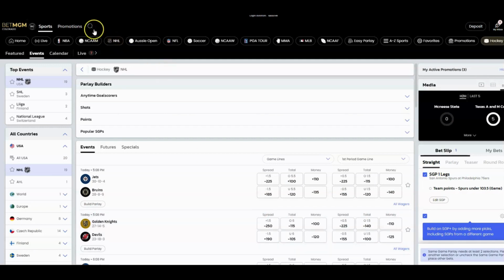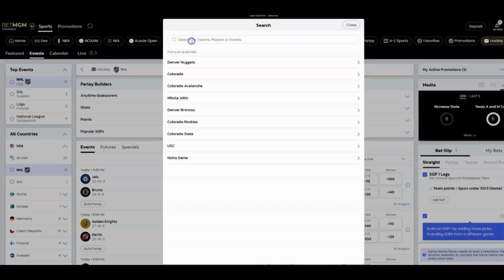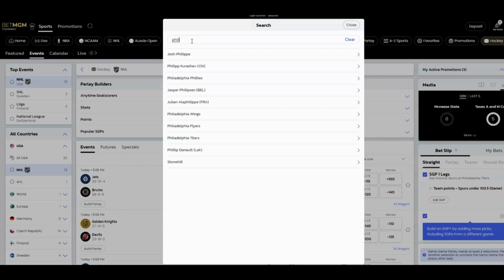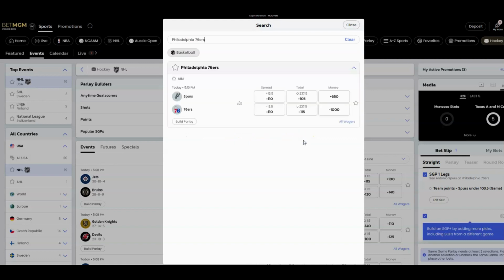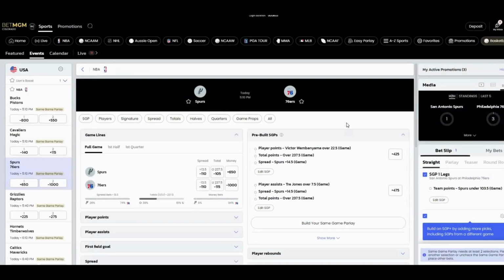You can use this search button here if you're trying to find a particular wager. Let's say you want to get a wager in on the Philadelphia 76ers. There's all your different teams you can hit, and it'll take you right to it. It's kind of a cool thing. And then, of course, you can jump into the all wagers to find the rest of the details that you want there. But I do like the fact that they use the team logos. I know it sounds minor, but it helps you navigate this very quickly.